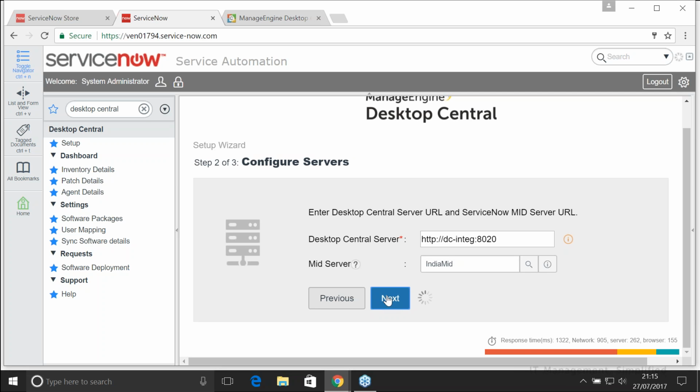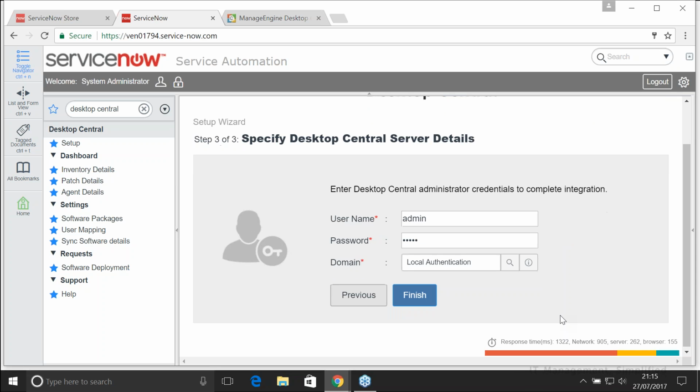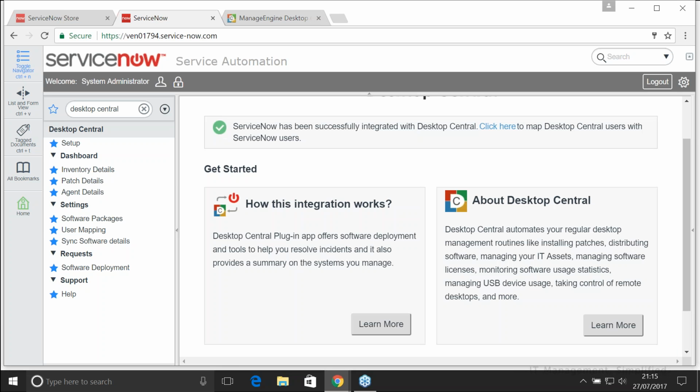Now once this connection is established, the next step is where you will have to enter the credentials of your Desktop Central administrator. So for authentication purposes, you are required to enter the Desktop Central administrator's credentials. So once you do this, your integration is completed. So let us wait for this step to be validated. So there are three steps that you will have to follow to configure the Desktop Central plugin app. Yes, we have successfully integrated ServiceNow with Desktop Central. So we have a quick read.